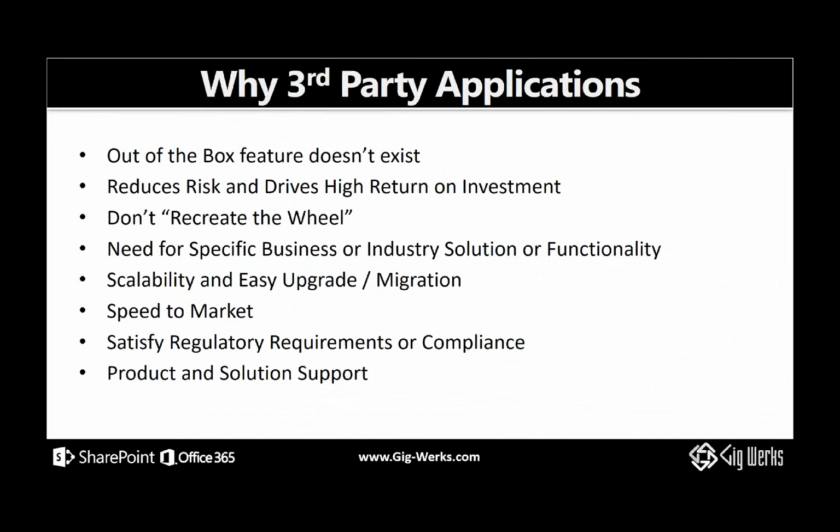The use of third parties also reduces risk and drives a higher return on investment because you know it's going to work. You don't have to build a whole bunch of custom stuff, putting at peril budget and time of delivery. So why recreate the wheel if there are quality manufacturers of solutions in market to help drive and satisfy specific business needs or industry needs around functionality and solution sets.